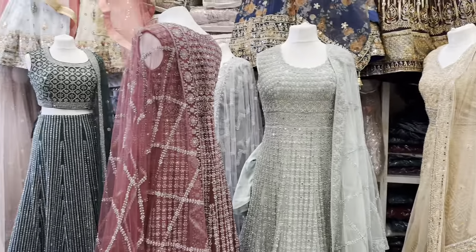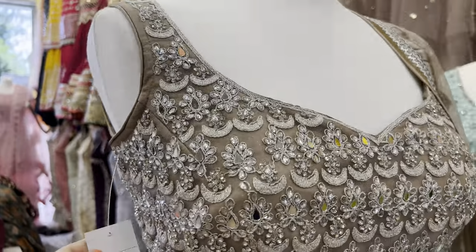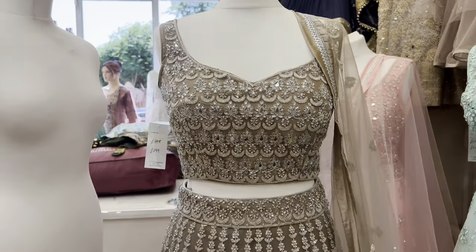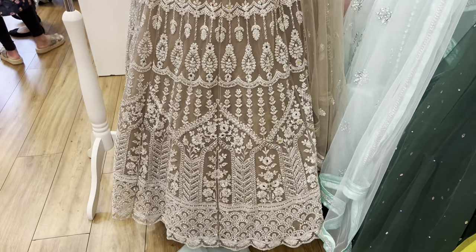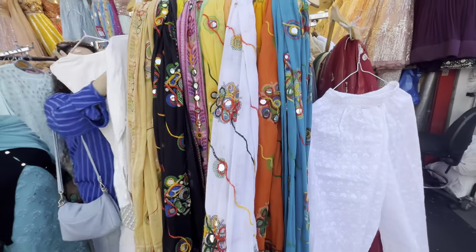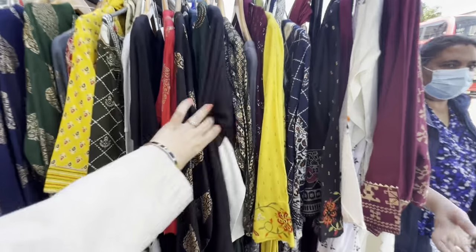Very nice. This is so similar to my reception lehenga. $299. Oh, this reminds me of my reception lehenga. Amazing. Roadside dupattas. Kurtis.